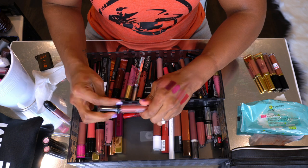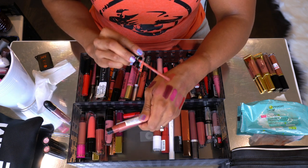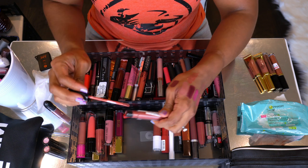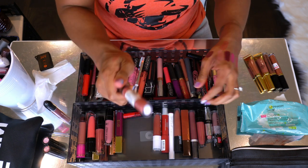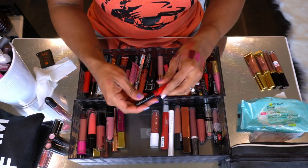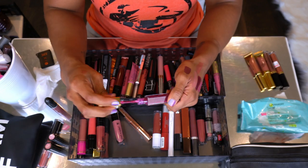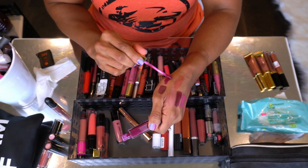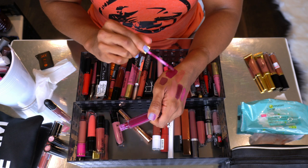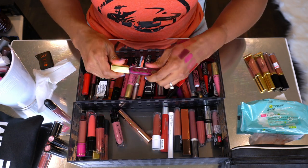What is this? Revlon Ultimate. I'm not going to keep this. I feel like these never apply right. I'm going to try it, but I'm probably going to throw it. I'm going to take this out to use now. What is this? This should not be in here. Milani Amore Matte Lip Cream and Obsession. That's applying nicely still. That's a pretty color. We'll keep that one.